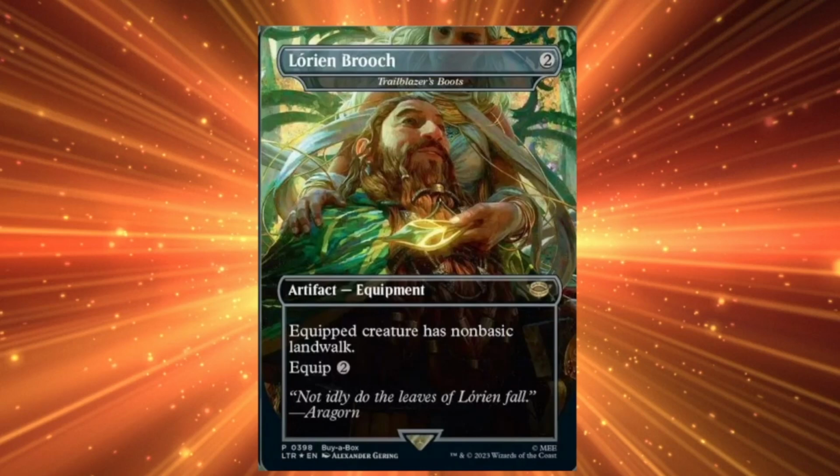Now the last card is the Lorien Brooch, and this one I found the most interesting in the entire set because equipped creature has non-basic landwalk, and it's just an equip 2 and it's 2 to get out, because you don't see a lot of landwalk abilities anymore. So that caught my eye more than any of these cards I showed you today. Most of them seem like slight rehash reprint cards. It's more powerful than Dungeons and Dragons so far. I like that. The artwork and conceptual design looks fantastic.